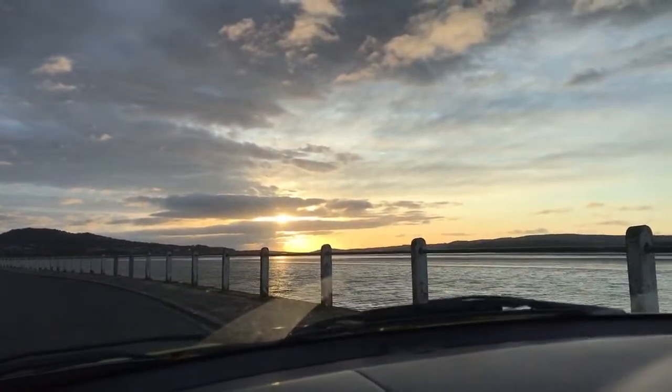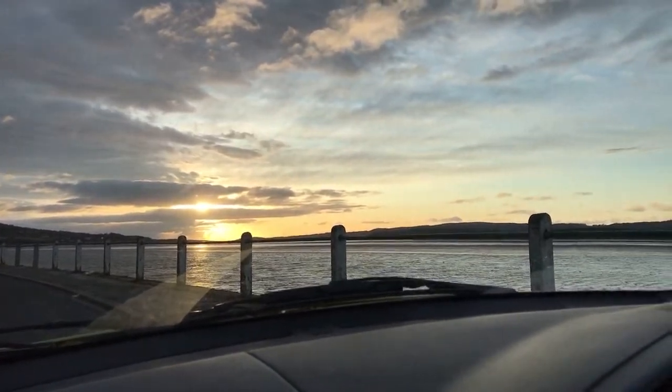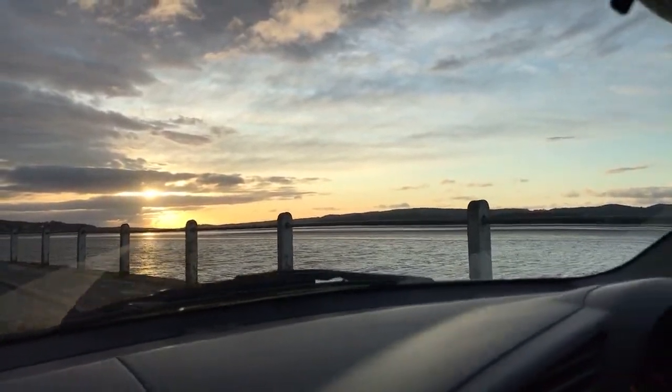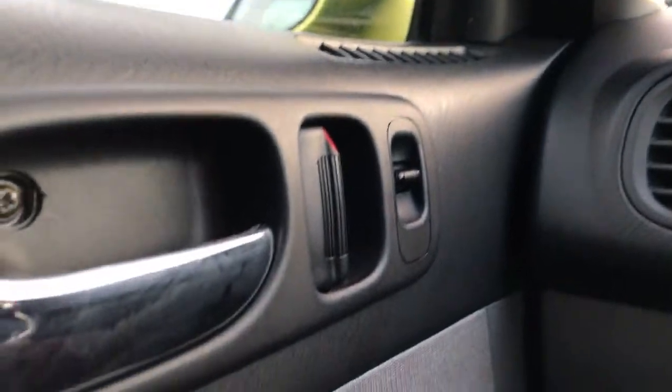It's actually a very nice sunset. It is. Have you noticed how quickly it starts as well each time? You turn the key and that's it. It's just off. I keep forgetting the windows are on the dash. Look at this. Window on the dash, mirrors on the dash. Nothing here except the lock. Well, it's windows on the dash on the passenger side. Ah, yes, I stand corrected.